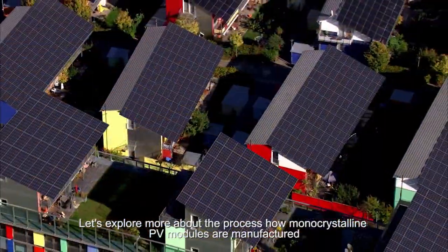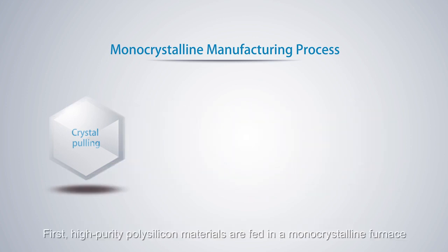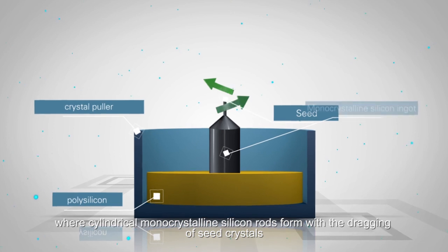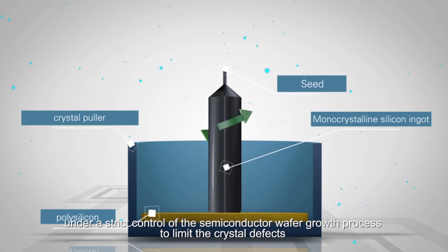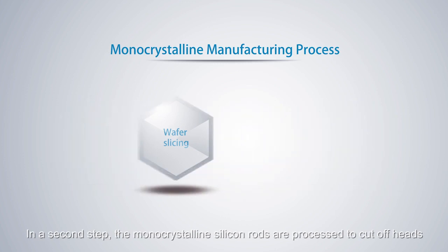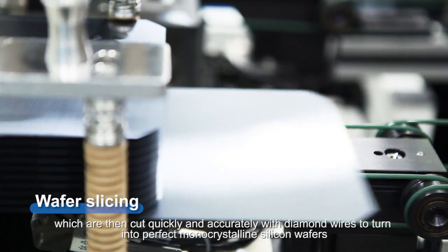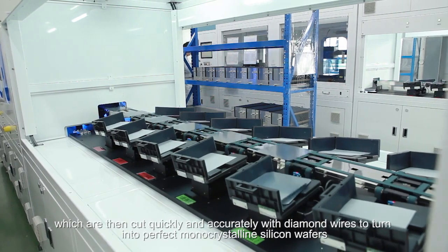Let's explore more about the process of how monocrystalline PV modules are manufactured. First, high-purity polysilicon materials are fed into a monocrystalline furnace, where cylindrical monocrystalline silicon rods form with the dragging of seed crystals under strict control of the semiconductor wafer growth process to limit crystal defects. In a second step, the monocrystalline silicon rods are processed to cut off heads, tails, and side surfaces to become standard-sized silicon cuboids, which are then cut quickly and accurately with diamond wires to turn into perfect monocrystalline silicon wafers.